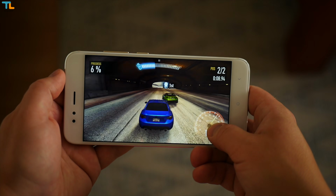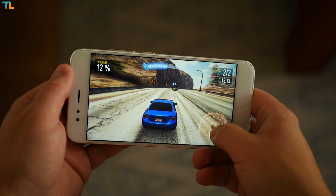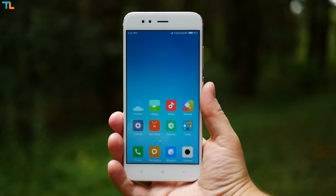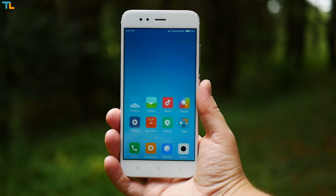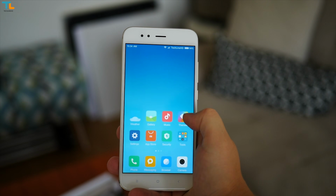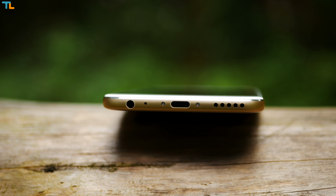Also, the Snapdragon 625 chip may not be the most powerful out there, but there is plenty of power for me. You can even play some 3D games and the overall performance is great. The fingerprint scanner is just blazing fast like on most of the Xiaomi phones, the battery life is really good, and also the MIUI 8 has plenty of features and customization options, and the overall performance of the user interface is really good. Finally, the audio quality is very good from the loudspeaker and also from the headset jack.